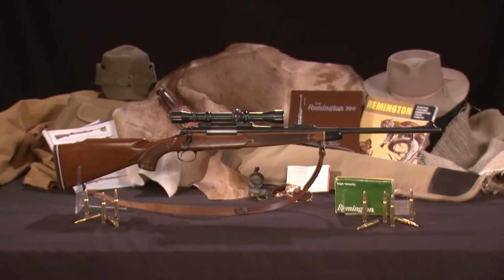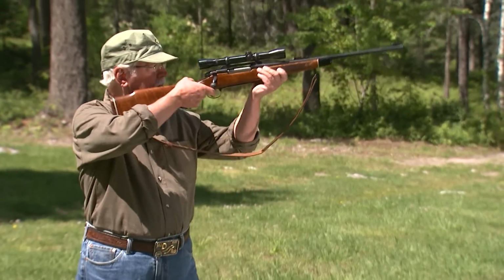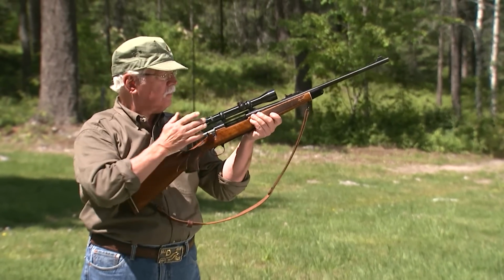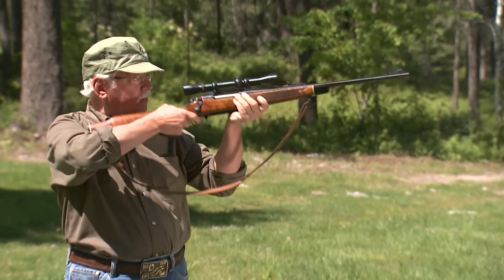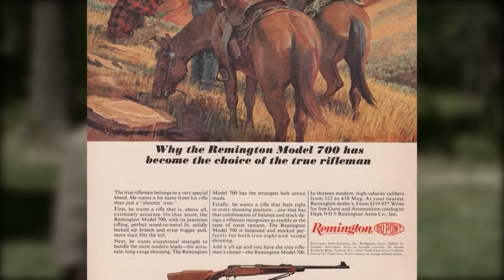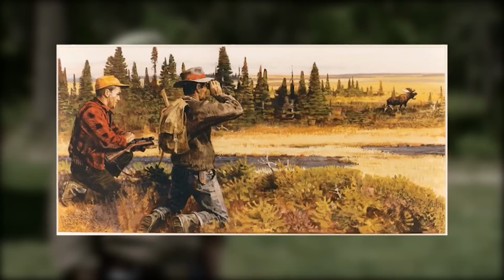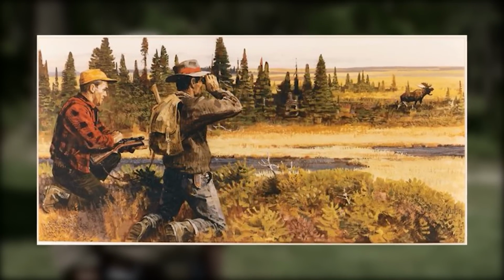Remington introduced the Model 700 in 1962 and is still manufacturing it to this day. The company has produced more than 6 million of the firearms, advertising it as the rifle of choice for America's true rifleman. It was produced at a fair price by Remington. They had very, very good marketing, came out at a really good time in 1962. It's just a good, simple, solid system. People like simple and solid and good.